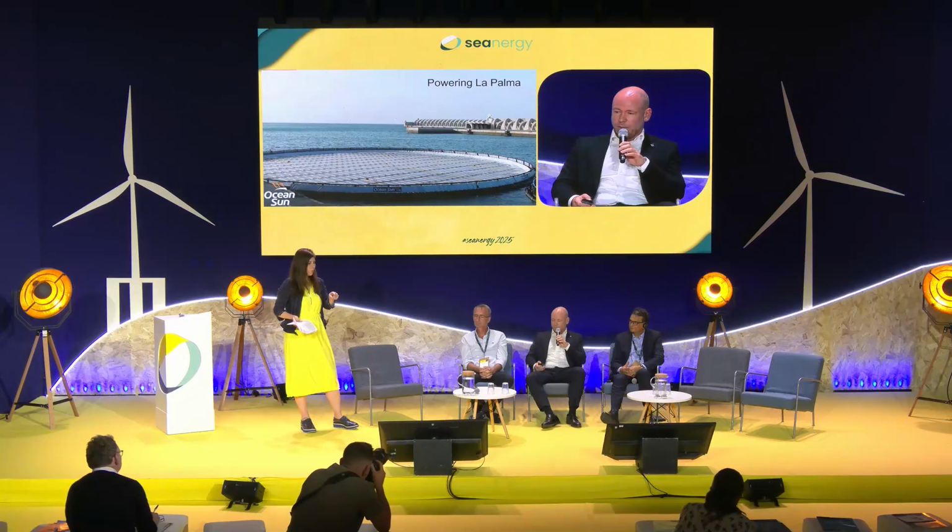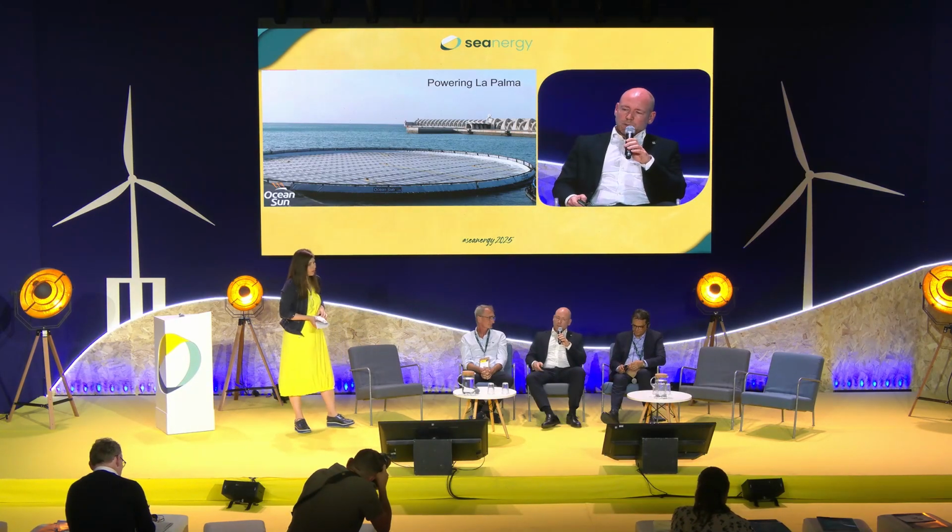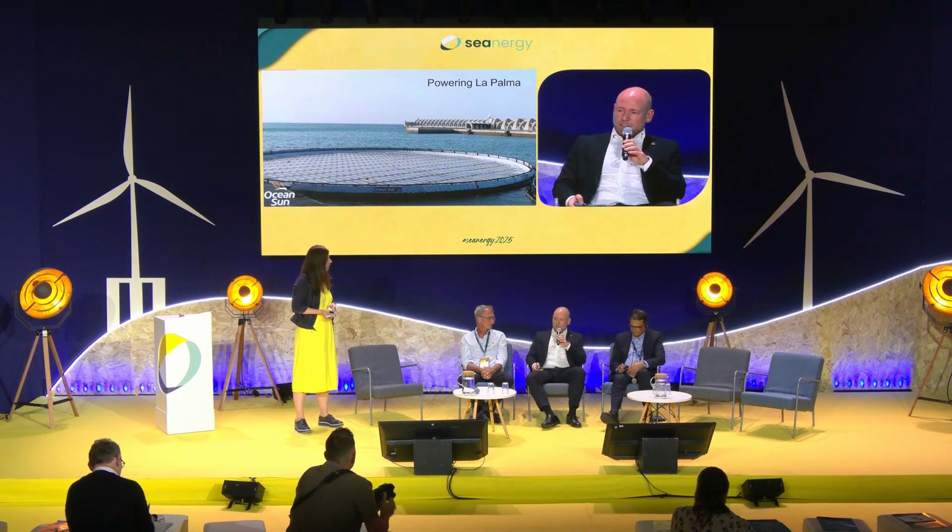Right. And so what are your plans to scale up? Well, we're going to continue doing a lot of this. We're also seeing that hydropower reservoirs in this market are very interesting. Our system can be price competitive with pontoon-based floating solar, which is the most commonly used system.